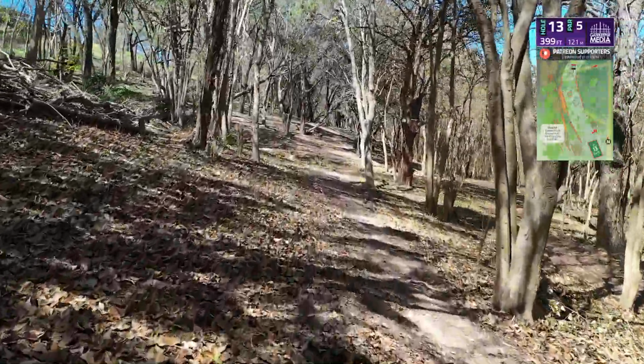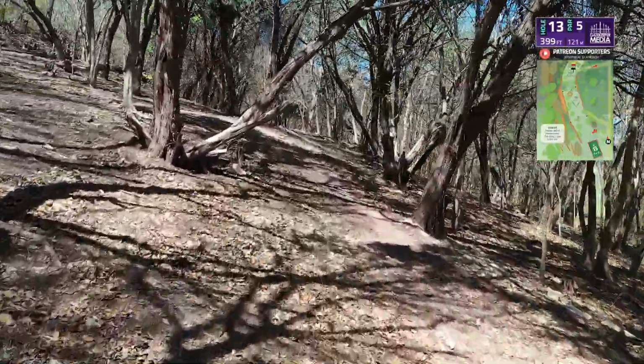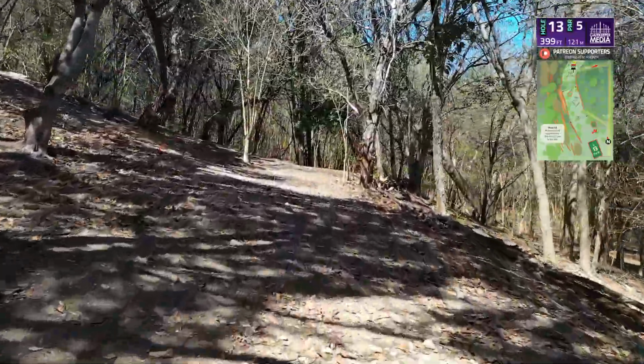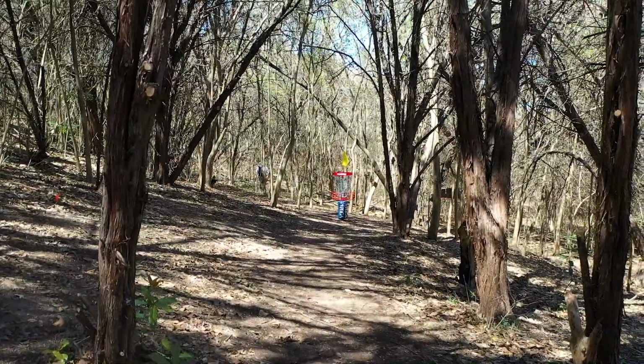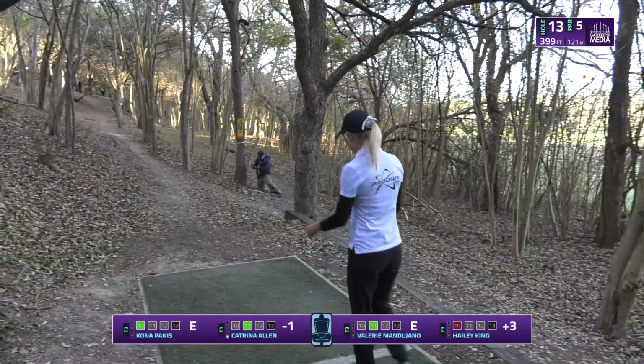We're getting into kind of a controversial hole from what I've heard, a 399-foot par 5. What are your thoughts on this one? Geez, this hole's very interesting. We have a huge slope down right, and then you're trying to get through all these trees to get to this basket, and you'll see we struggled a little bit with this hole.